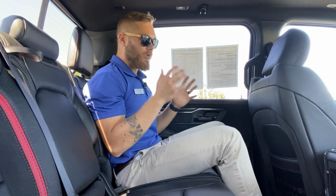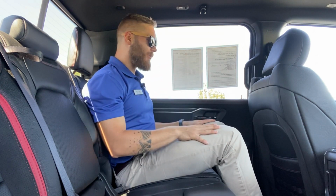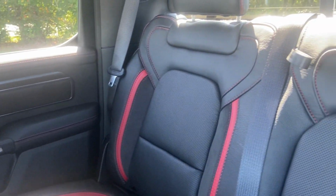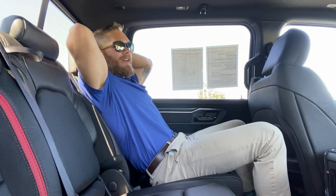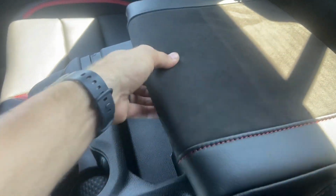I also really wanted to go over the amazing quality of the back seat. Ram is actually going to have the largest production cab size available on the market right now, and it really shows. I have plenty of leg space available, and one of the advantages is the seats actually recline. I can grab them in the middle right here, slide them forward, sit back and enjoy the ride, which is extremely nice. Another thing to mention is the interior quality, as far as the leather and the stitching and everything like that, is going to carry over back here as well. It's extremely comfortable. It feels so nice to sit in.